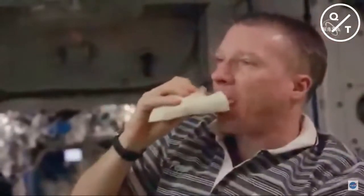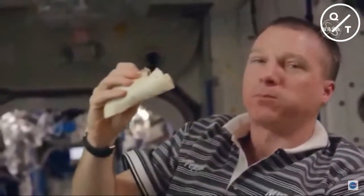See, these are actually my tortillas. Astronauts on board the International Space Station can actually eat tortillas, and it's one of the things that they like to do because you can pretty much grab anything that's floating in space with them.